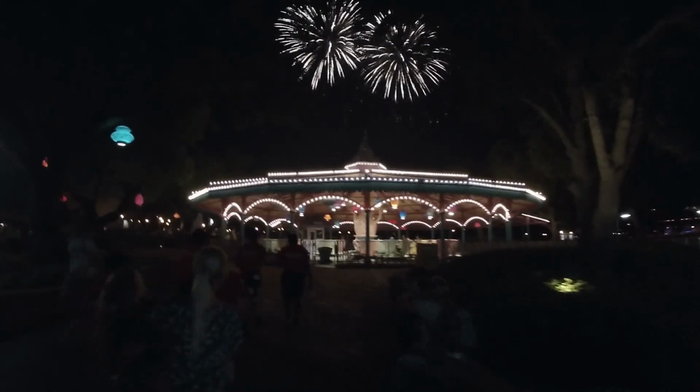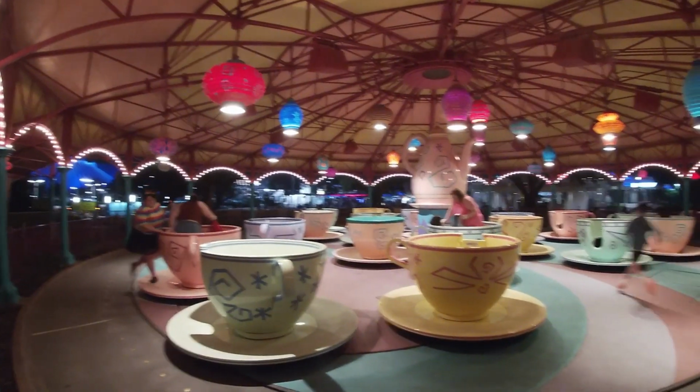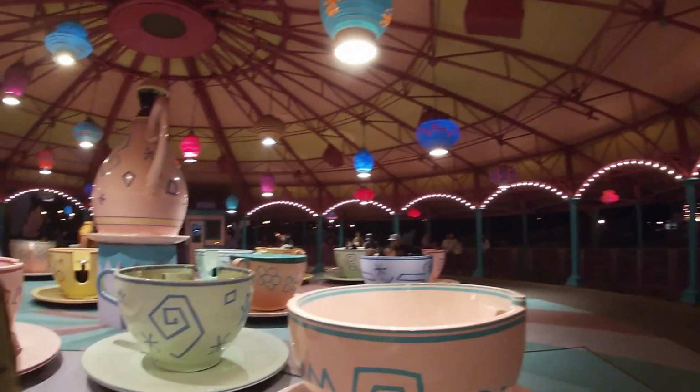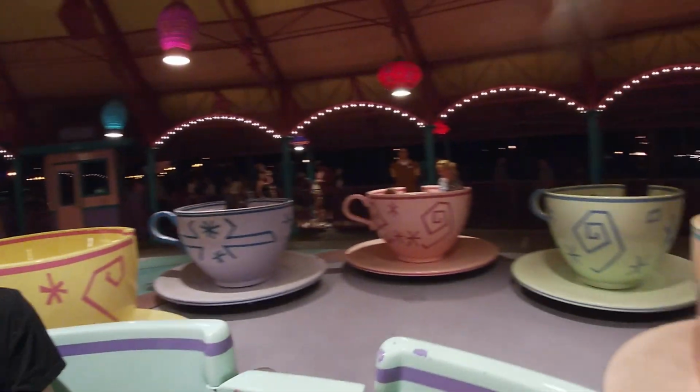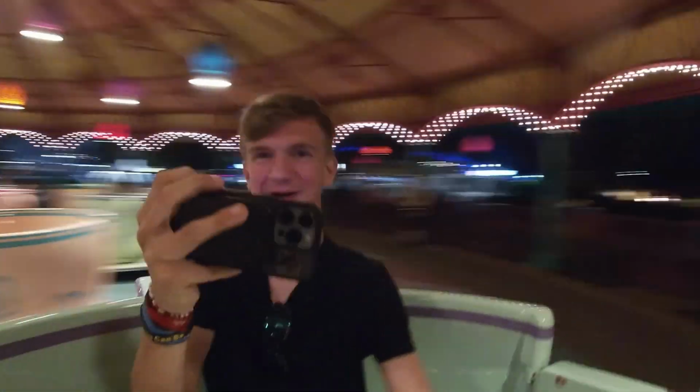We are heading over to the Mad Tea Party teacup ride during the fireworks. This is gonna go crazy. Here it is, we are heading on now. What are we on? Mad Tea Party. Okay, we are on the tea party. Wait. We're gonna spin it. Spin it to win it! We are spinning!